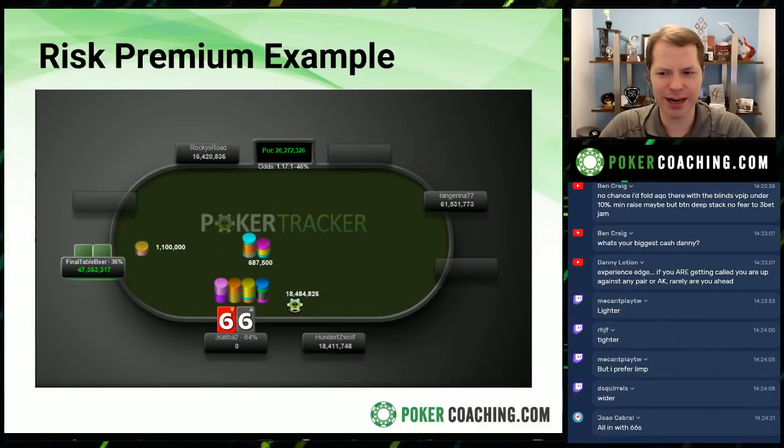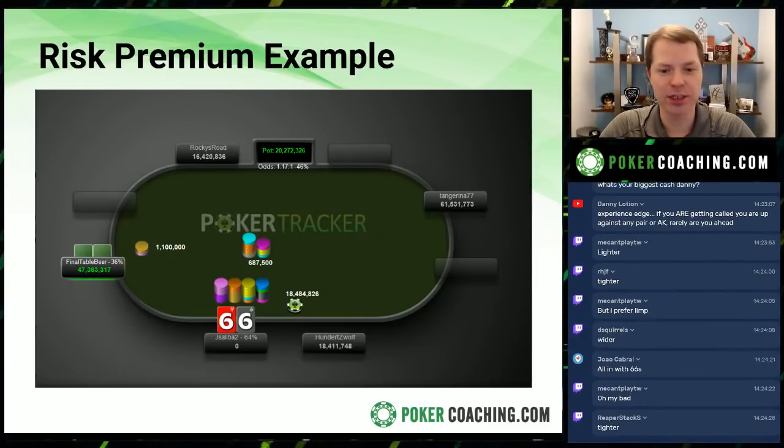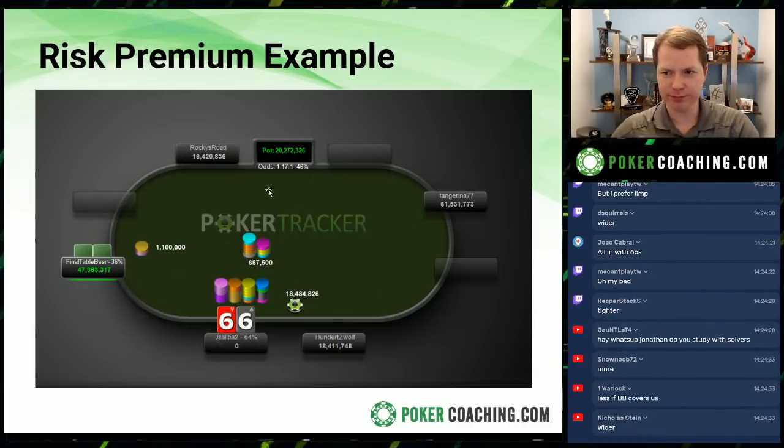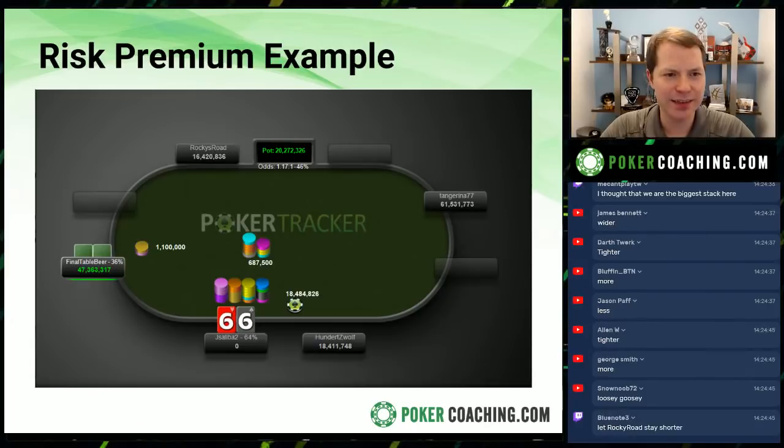All right. In this scenario, we should actually shove tighter by about 12%. We should be shoving tighter in this situation because we don't want to risk going broke, right? And that's going to result in us not being able to shove as wide. So we need to shove fewer hands. Next, roughly how much more equity does the big blind need to call due to the risk premium?